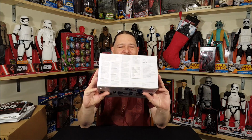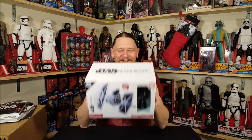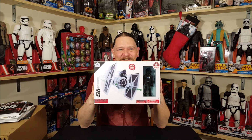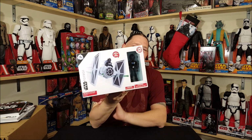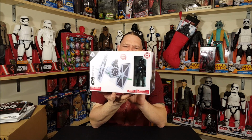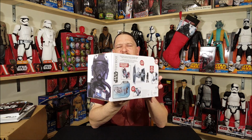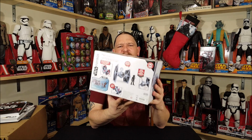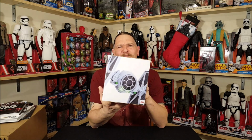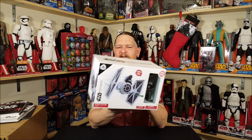Okay, and then from there, I saw this in the catalog and I just couldn't pass it up. So I made a special trip out to the Disney Store to pick up the Toy Box TIE Fighter from the Disney Toy Box line. And I'm a big fan of this line, and they're just now starting to make vehicles and ships. There's also a Millennium Falcon that you can get, and it's a little bit pricey, so I'm kind of waiting for the price to go down on that one.